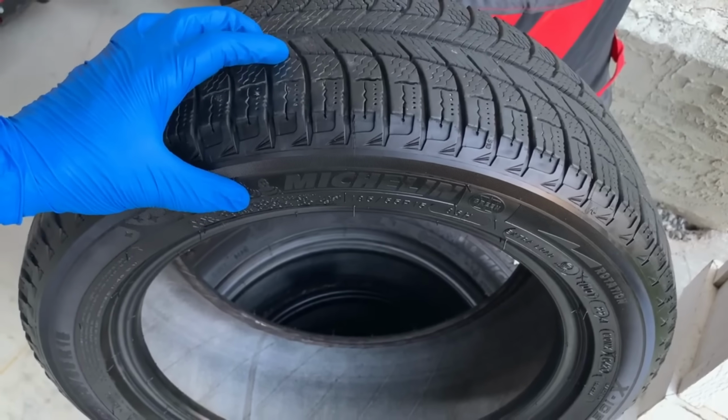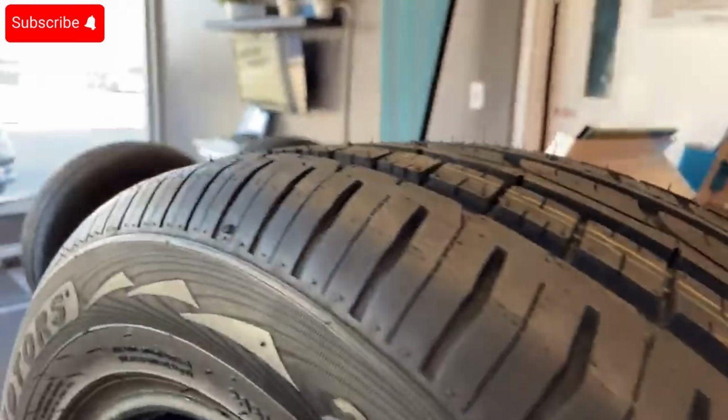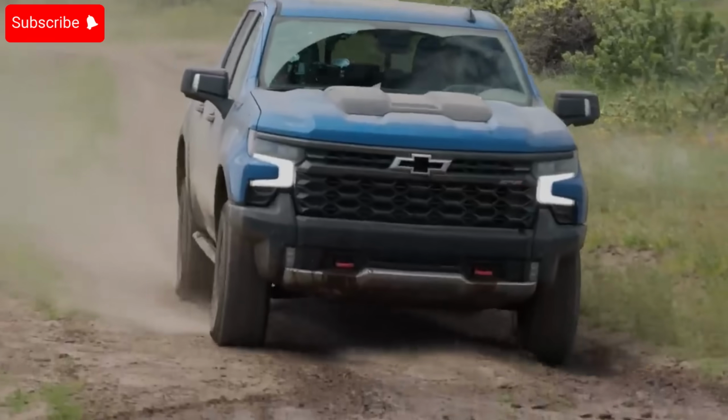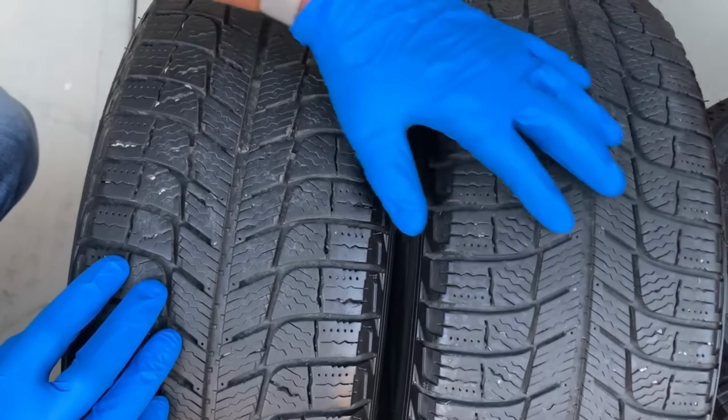They'll paint a picture of imminent blowouts or accidents, pressuring you into buying new tires on the spot, often at inflated prices. The truth? Your tires might still have plenty of life left in them, but they're betting you won't know how to check. Avoiding this scam is easier than you think.